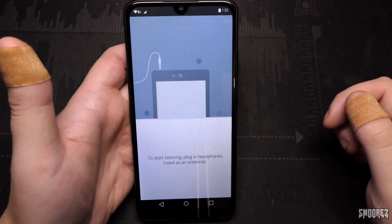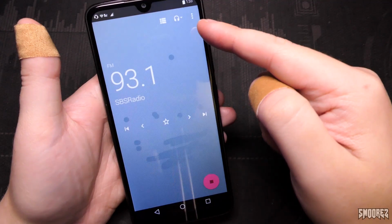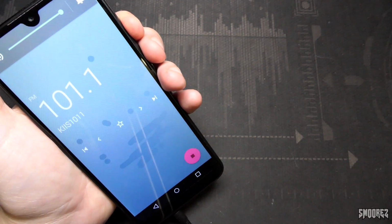Alright, FM radio, go on. Here we go. Let's see what's playing on Australia radio at 1:33 AM. You can't have speaker mode, you can have earphone mode, and that's it.